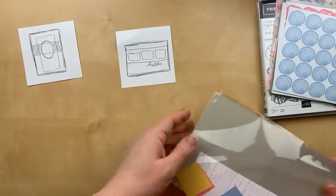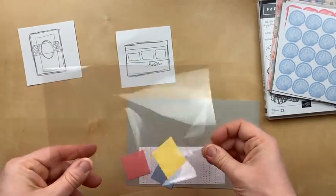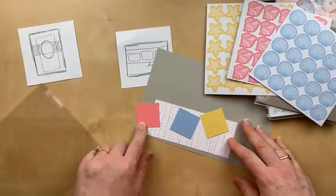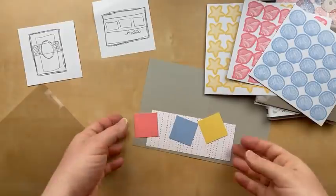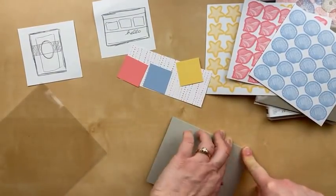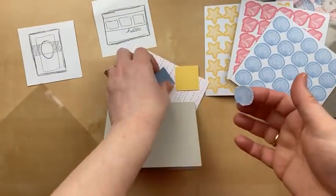So let's start with the 3 squares. I'm pulling these colors directly from the stickers because those are the stickers that I'm going to use. So I've got Flamingo Fleur, Seaside Spray, and So Saffron. I'm worried about it being a little busy with all these bright colors. So you're going to have to tell me what you think about these colors in the card when I'm all done. So I'm going to start with the stickers and putting 1 on each square.